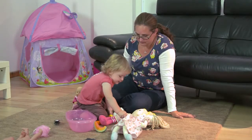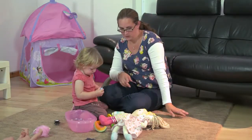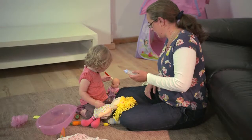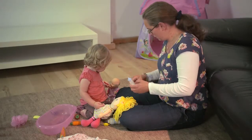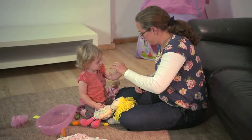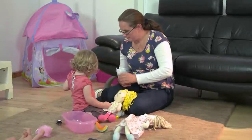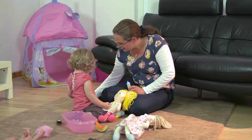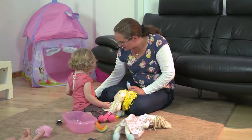Dolly. Dolly? Which dolly? Modelling's also useful to show the next step in talking for your child. Use lots of examples of two-word combinations in your talk with them. Yeah. Feeding Dolly. Good girl.